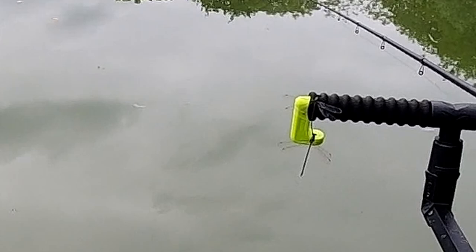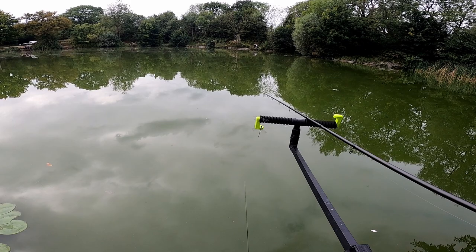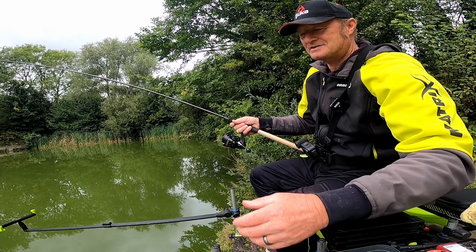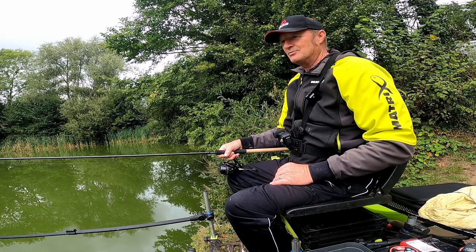Dragonflies up. At last, we're in. That's been ages and ages. I've been going around having a chat with Peter next door, and I've just lost it. I waited all that time and I lost it.